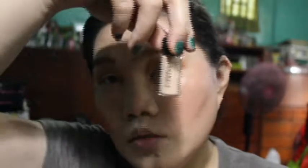Going out of this palette first, let's go with this one. I'm going to take this MAC pigment and the shade is Naked. Now this one is really, really very powdery. So I suggest that first you turn it upside down like this to avoid too many fallouts. And then I'm going to take this one.